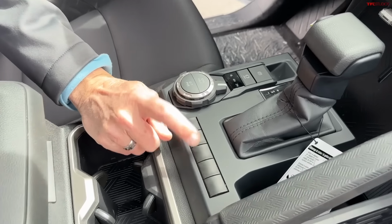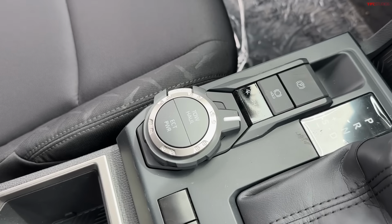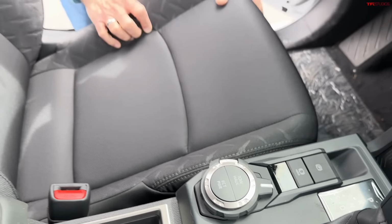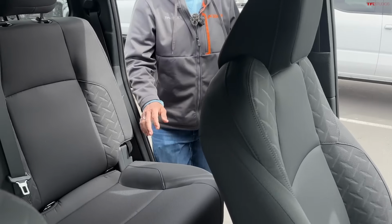What? It doesn't have the locker. Nope, it doesn't have the center locker like our off-road does. Let me try to get in the back seat. Okay, I'll show you the difference. And it doesn't have the cool seats like ours. So, here.